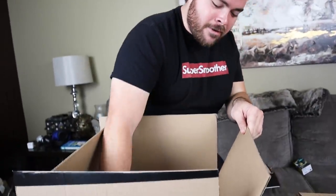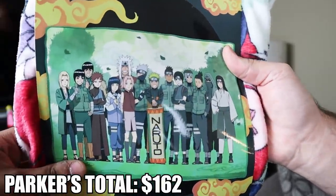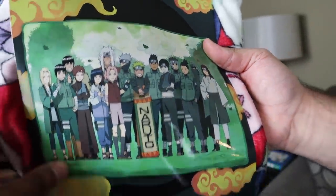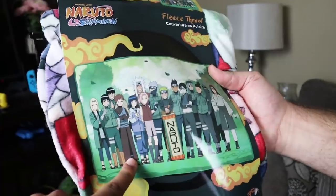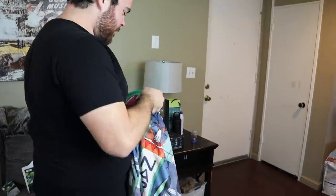But this is a Naruto fleece throw blanket. What? Okay, yeah. That's dope because it has the whole, like, not the whole village on it, but like, the people that matter. Yeah. People, okay, except for Sai and that crop top, but he doesn't matter. But everybody else matters. Naruto. All right, let's check out that blanket.